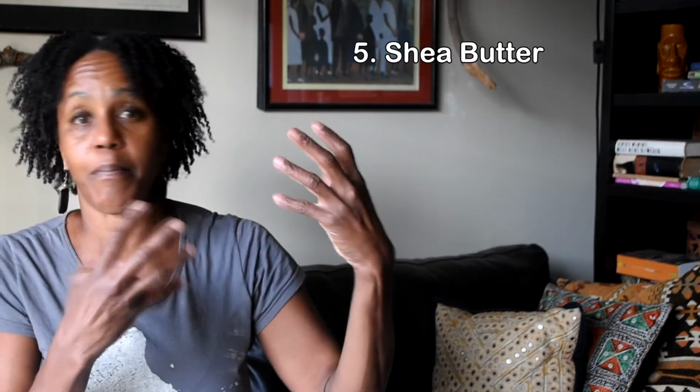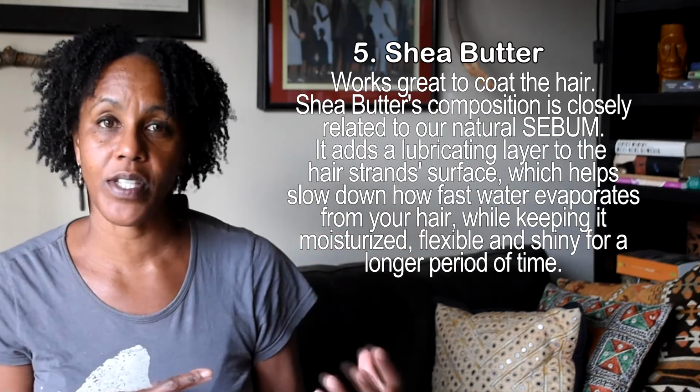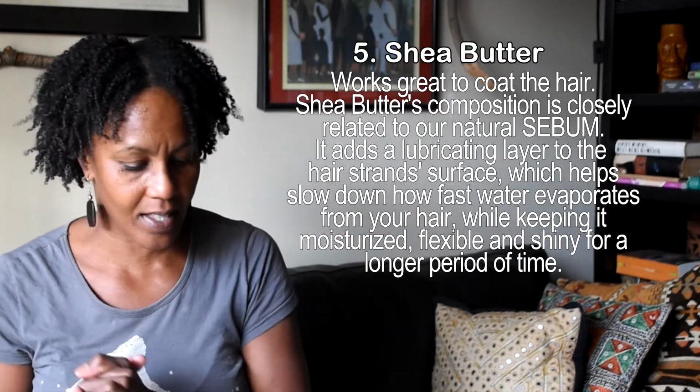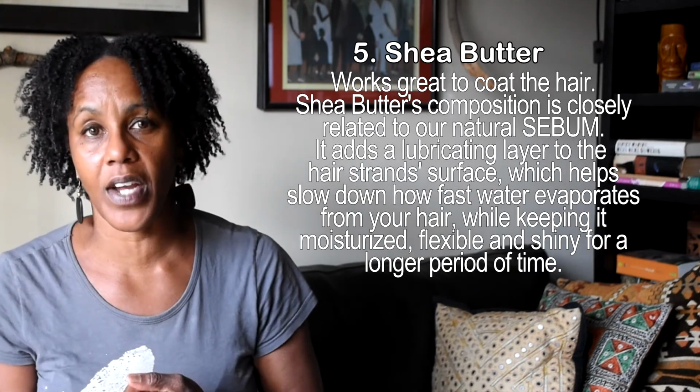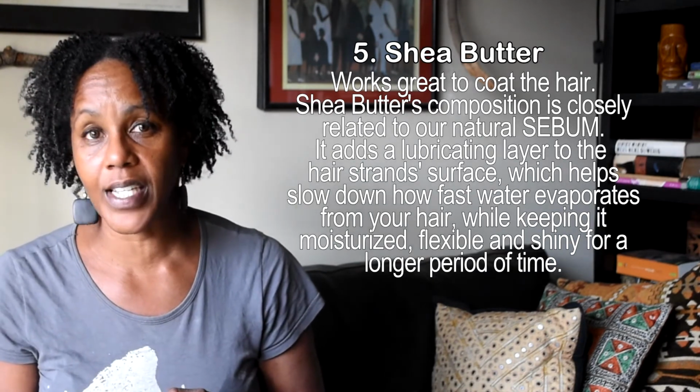Number five, shea butter. That is a butter, obviously. It's coating your hair, providing some moisture to your hair strands. So that's a good thing. It helps to soften your hair strands, helps to make them more manageable, and minimizes frizz.